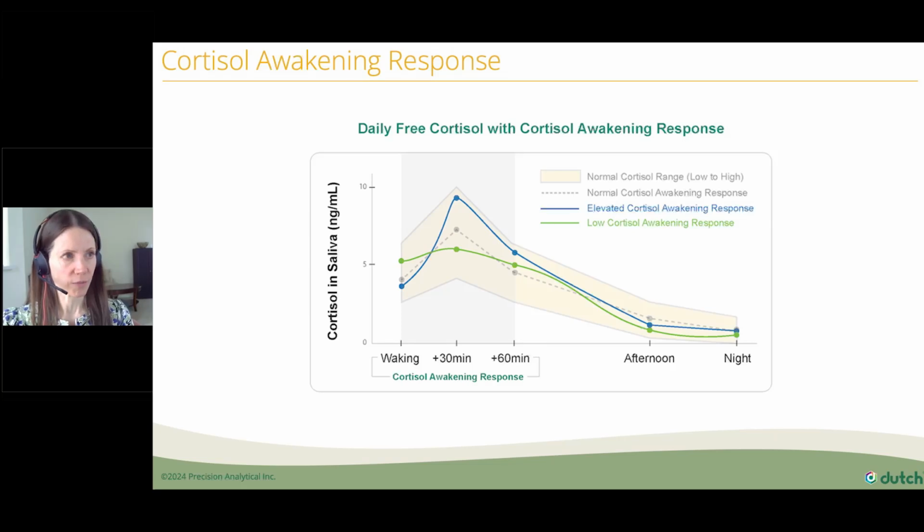This slide shows the difference between normal cortisol and elevated cortisol awakening response reflected on the Dutch test as a waking plus 30, and waking plus 60. This is a salivary component that is overlying the diurnal urinary curve that we see on the Dutch test. And then we see a low cortisol awakening response. We're going to touch on those things later because they relate really strongly to neurological health, cognitive health, brain function. We can see things start to surface in this cortisol awakening response.